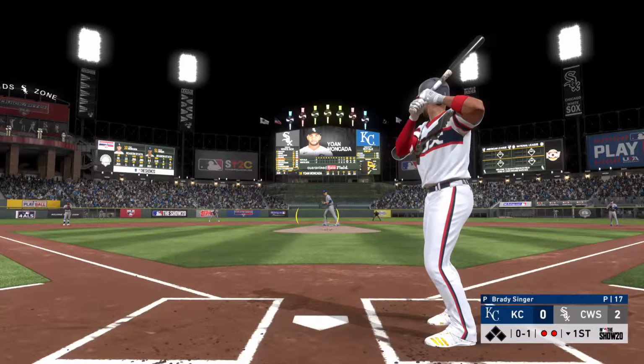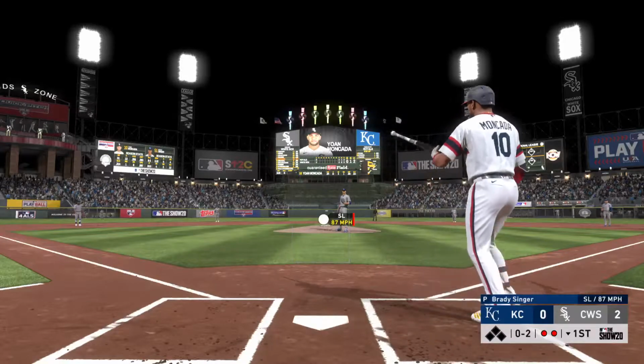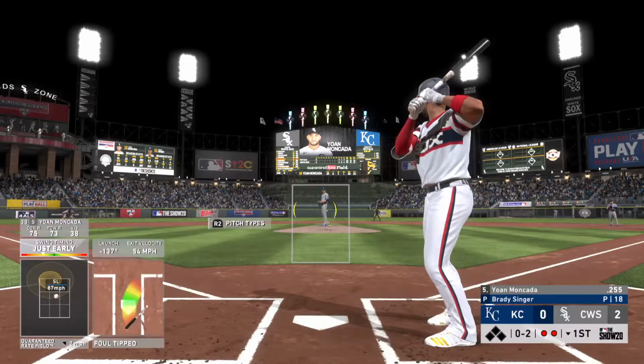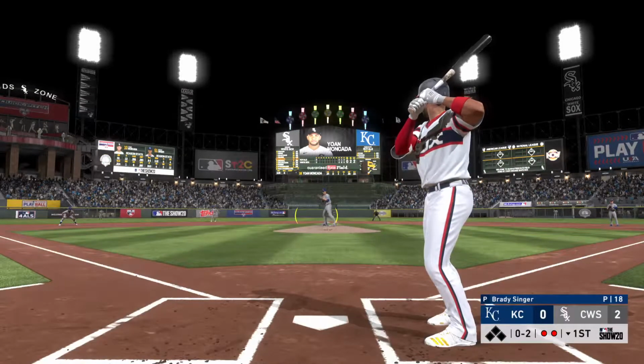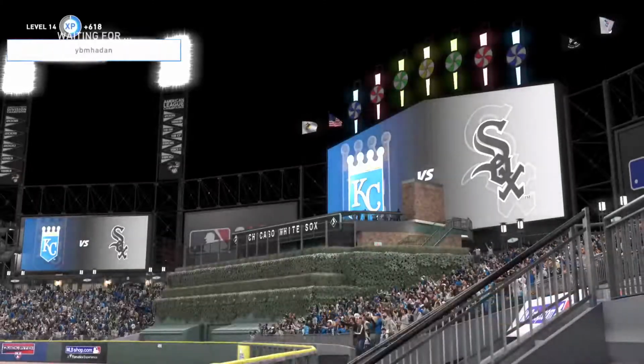Looking to get on base and keep this first inning alive. And it's quickly 0-2. Singer has found success in his career at limiting base hits. He usually turns in outings where his hits per nine. A swing and a miss. That retires.